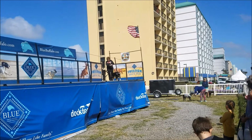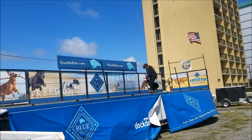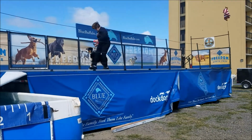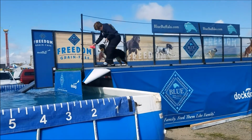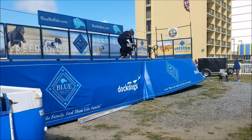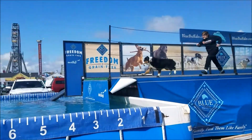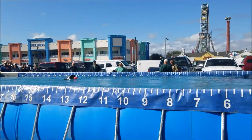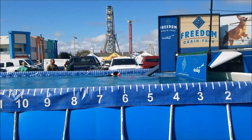We have Shannon and Inya. This is their first time competing. I saw them up there taking a couple practice jumps earlier. Sharon's going to see if she can get Inya to jump off the dock again. Everybody give this team a round of applause. All right, yeah, she definitely saw it that time. And that jump coming in at 11 feet, 4 inches for Inya.